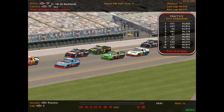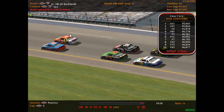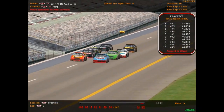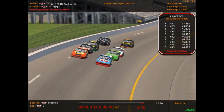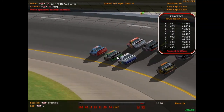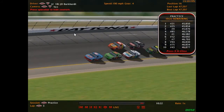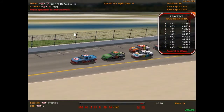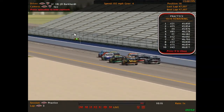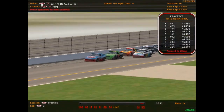18 is J.D. Burkhart, one of 3 females in the field, I believe. Haven't heard this name in many NR 2003 series, but an interesting story about the 18 car. About half the season will be fielded under Joe Gibbs Racing. The other races will have the number 18 Hardy Chevrolet, another Days of Thunder car. So it'll be interesting to see what can happen with this car and how J.D. Burkhart will do.